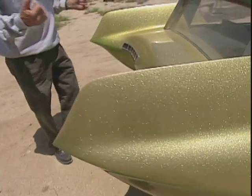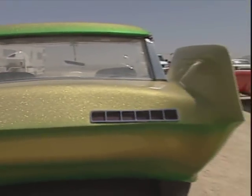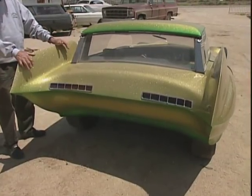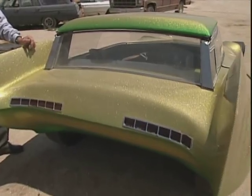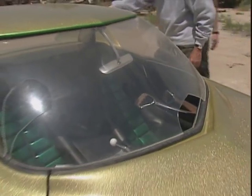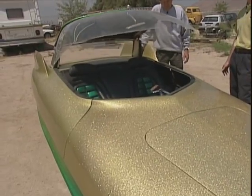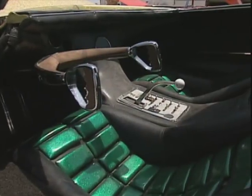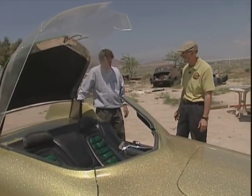Wow. It has sequential taillights. Now, this was the car that was on the original Star Trek and Bewitched? Bewitched. They wrote a complete episode around this car on Bewitched. Now, how do you get into this thing? Well, we raise it up like this. Oh, that's so cool. And raise the door. Oh, man.